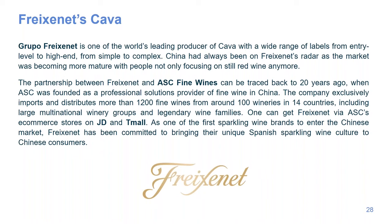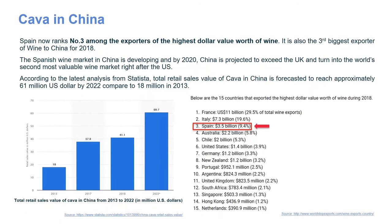We can see that generally Spain now ranks number three among the exporters of the highest dollar value worth wine, but it's also the third biggest exporter of wine to China as of 2018. What happens is that the Spanish market for Chinese thirst of wine is projected to exceed actually the one in the UK and second only to the US. And we can see by the graphic shown at the left end of this slide, Cava will basically triple its total retail sales value by the end of 2022.